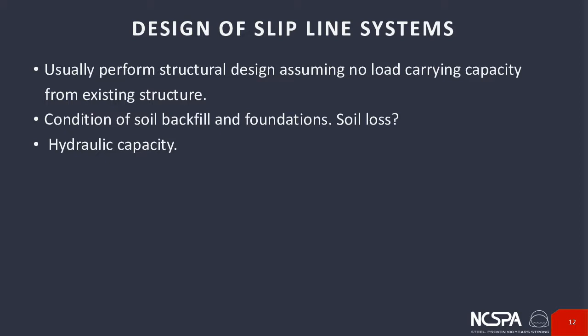So designing of slip lining systems, Jerry's going to really speak in detail to slip lining structures using corrugated metal pipe, but usually when we approach a slip lining application, meaning inserting a new pipe inside of an existing structure, our goal is to design that as if that old structure is no longer carrying the load. That new structure should be designed to carry the full live and dead load as if that existing structure were not there. That's the typical approach.